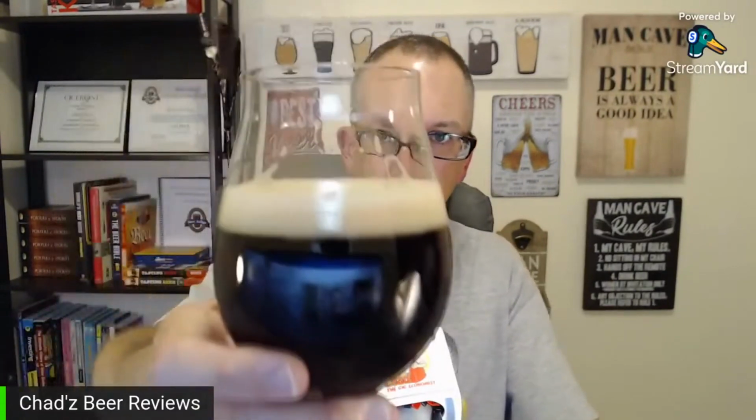By the way, I just topped this off. Foam, lovely foam on here. And there is kind of an essence of chocolate, but it is not finishing sweet. I would say it definitely finishes more on the dry end. It's not bone dry, but it's really far from being cloying or anything like that.